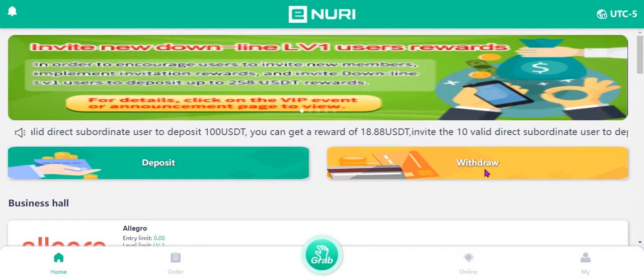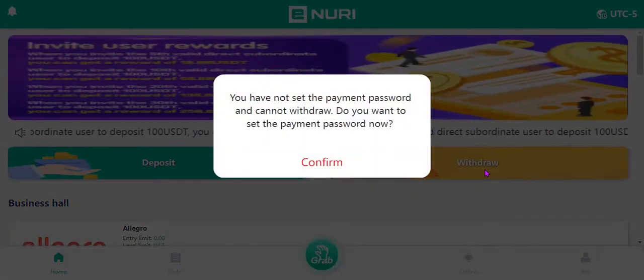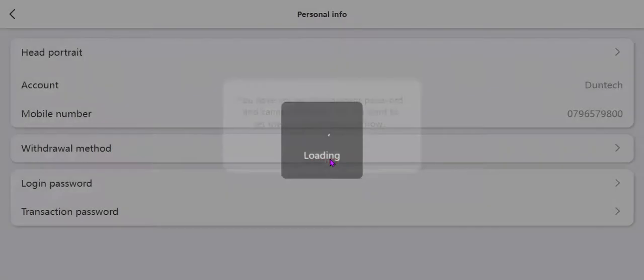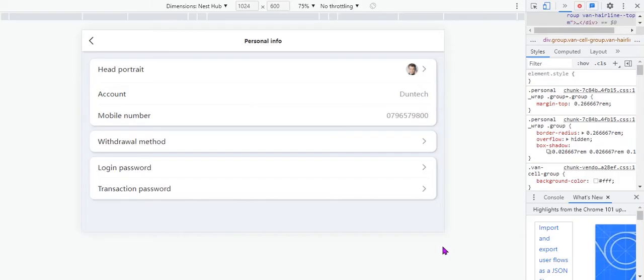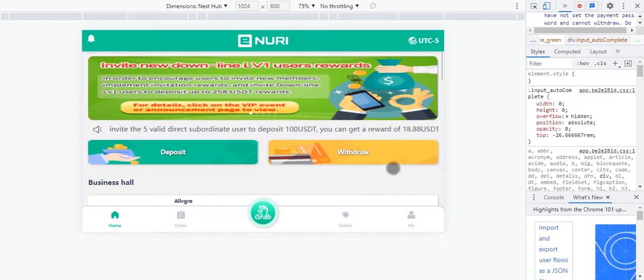Okay, now the next thing we're just going to see right over here, of course, is how to withdraw. The withdraw button is right over here, and you just have to click withdraw. You set the password, and I can set the password whatever I just want over here, and then I submit. So let me just do it. So I just have now to reset the password, and then I just have to click over here. Then I'll come back and show you how to withdraw.